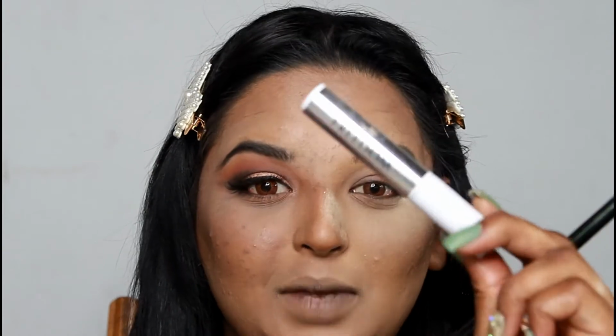So guys, I went off camera and I did this eye here for y'all. I applied my false lashes and I added my eye base on this eye, and I put some loose powder underneath the eye to catch any fallout. So if you're wondering what eye base I used, it's the Makeup Freedom eyeshadow base.